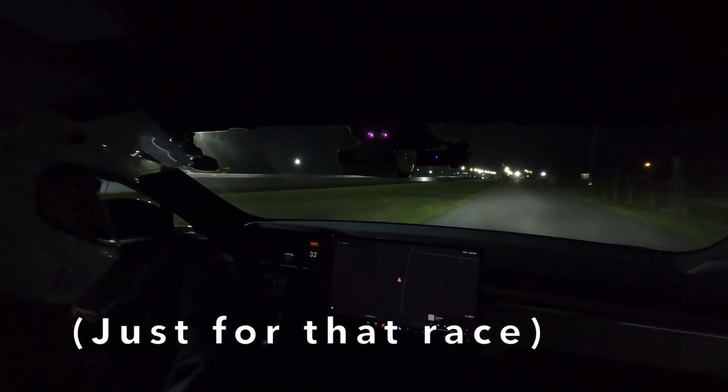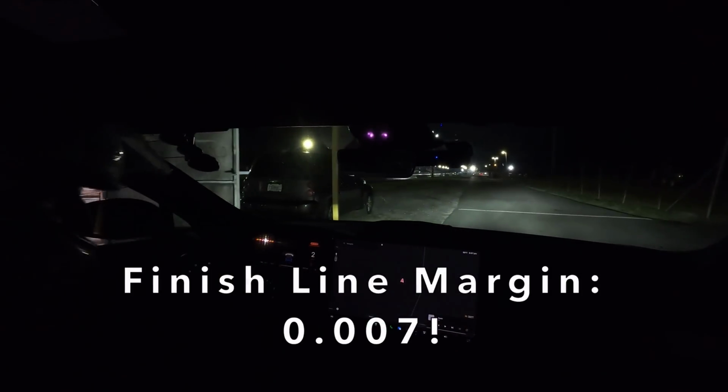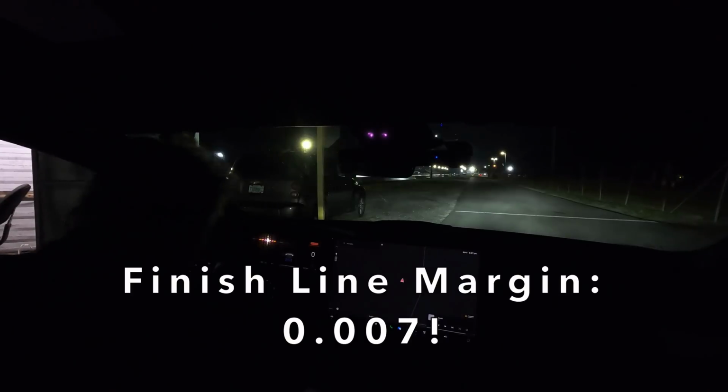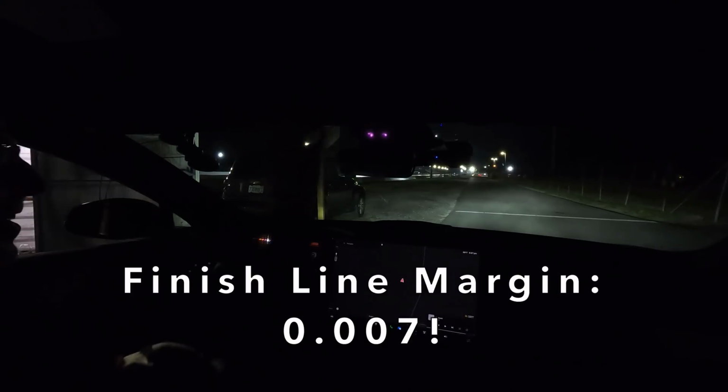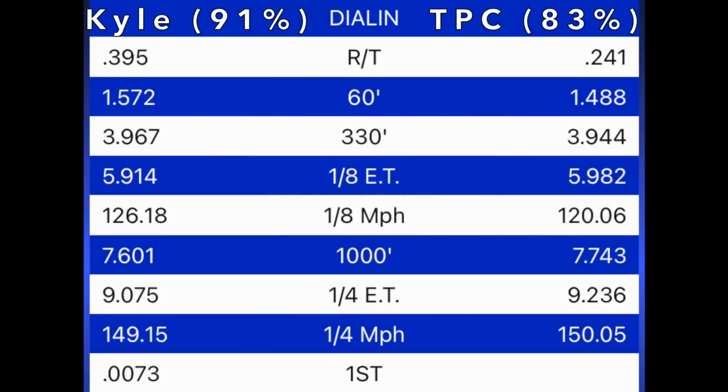Looks like we're having some GoPro issues here tonight. That's unfortunate. He just got me. I can tell he just got me at the end. 923 at 150. 923, all right. So our car's running pretty consistent. 923, 150.05. We saw that mile an hour earlier tonight. Just a shade slower than our 922 on the last pass.